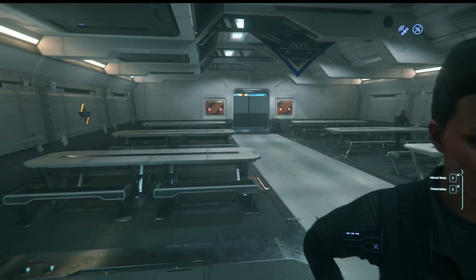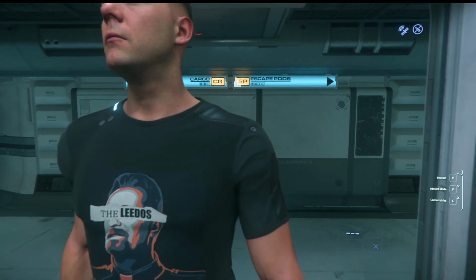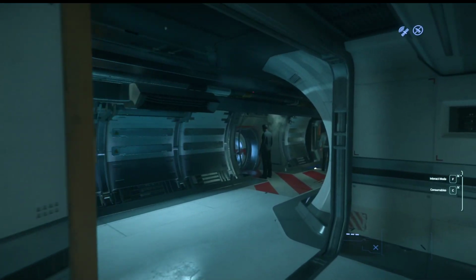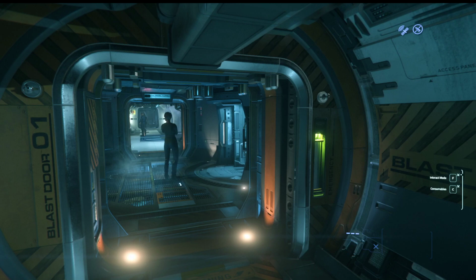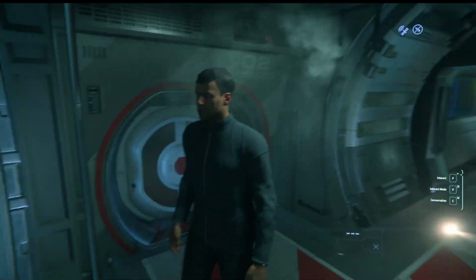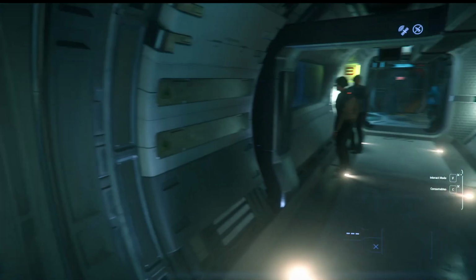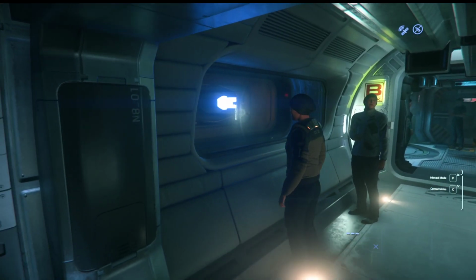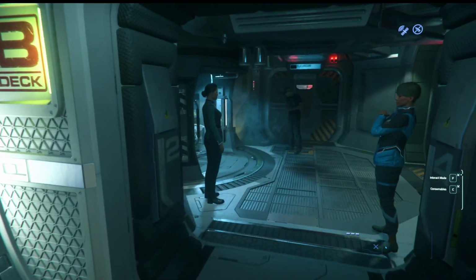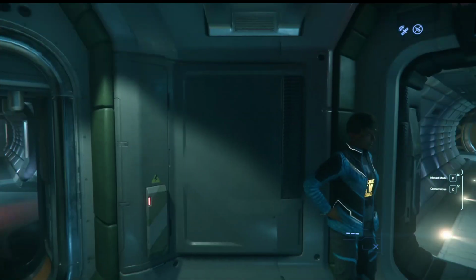Nice. Now let's go have a look around. Escape pods, cargo. Let's see what the escape pods look like. That's interesting. Okay, let's check that out. So this is the 02 escape pod. That's where we came in from. All right, let's settle down.